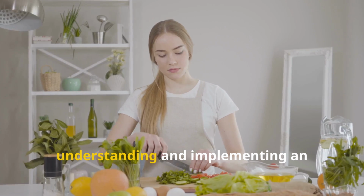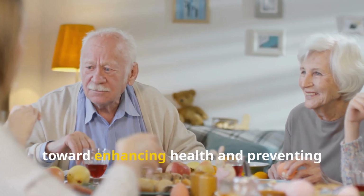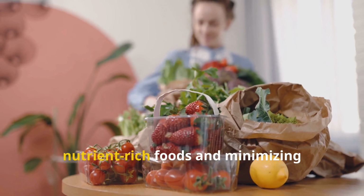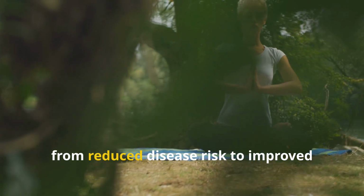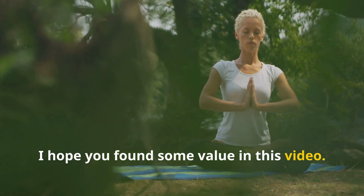In conclusion, understanding and implementing an anti-inflammatory diet is a proactive step toward enhancing health and preventing chronic diseases. By focusing on whole, nutrient-rich foods and minimizing pro-inflammatory items, individuals can experience numerous benefits from reduced disease risk to improved mental well-being.